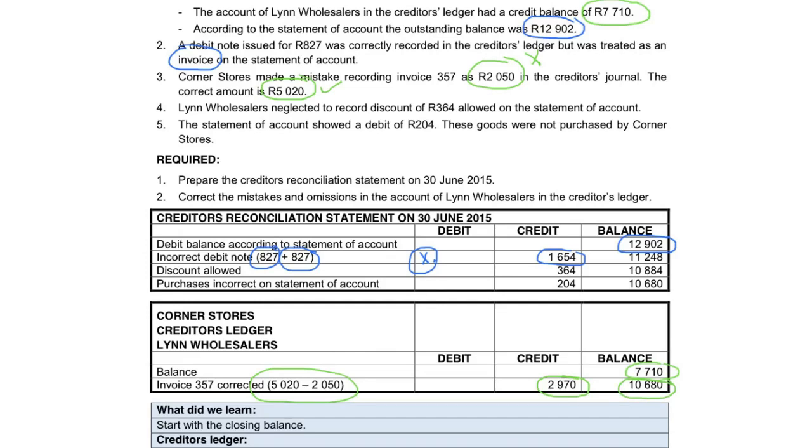If we look at the next entry, Lynn Wholesalers neglected to record a discount of 364. Corner Stores didn't make a mistake, so you will not record anything in the creditors ledger. Lynn Wholesalers made the mistake. They neglected to record the entry, so there was nothing recorded. Because they treat Corner Stores as a debtor, it means they increase Corner Stores on the debit side and they decrease it on the credit side. So if there was discount, it means that they had to reduce the account and therefore you will show the 364 on the credit side and the outstanding balance will reduce.